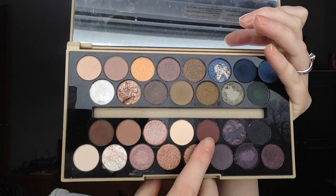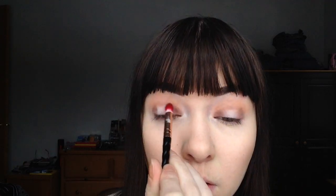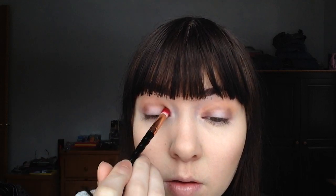For our next color, I'm going to be dipping into Makeup Revolution's Fortune Favors the Brave palette, and I'm going to be dipping into Drama Queen, and I'm going to be creating like a halo eye effect with this color, and I'm just going to put this on the outermost corner of my eye as well as the innermost corner, leaving the center bare and blending it up into the crease.